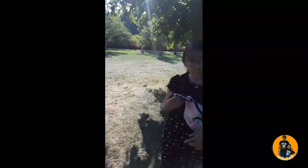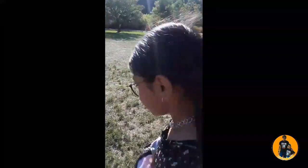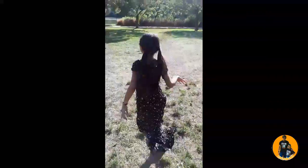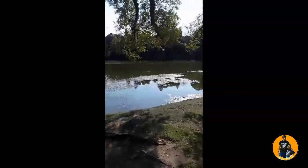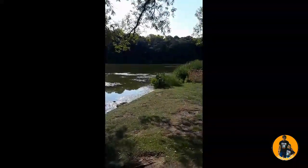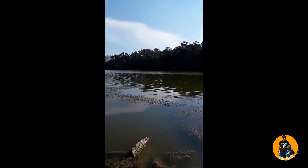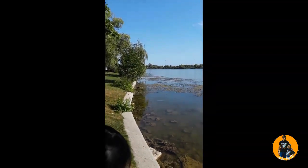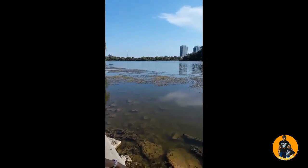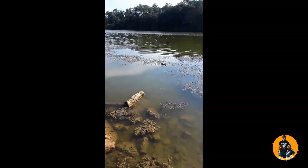Where are we gonna go next, Pa? The pond. Pond, okay. The lake. It's a good thing, guys, because beside it is a small lake. Other people here can go fishing. Wow, that's cool. So awesome. So relaxing.